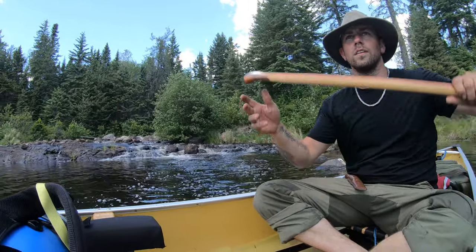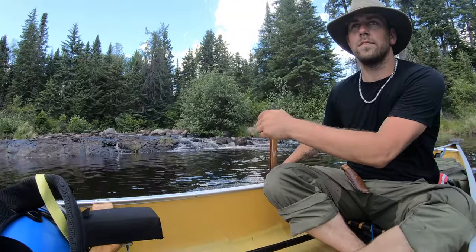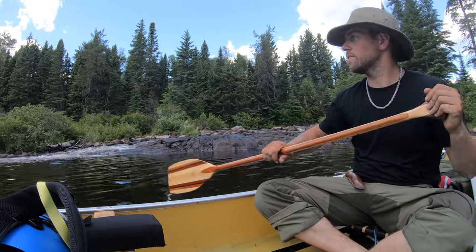Whole tree. Very cool. I'm doing a lot of big lakes this trip too, so it's nice to have this aspect. It's really nice.